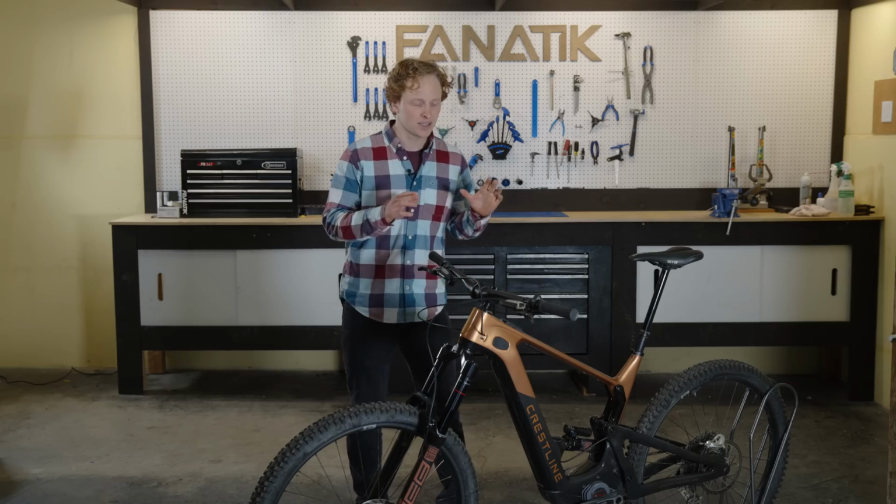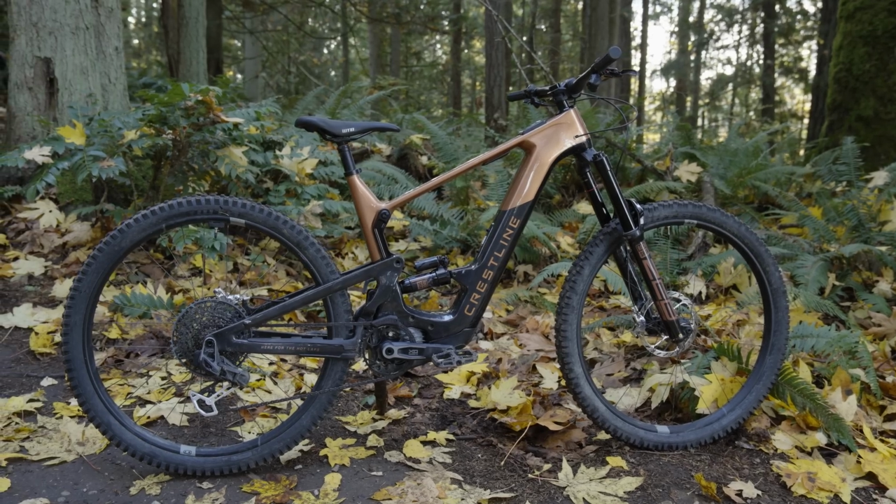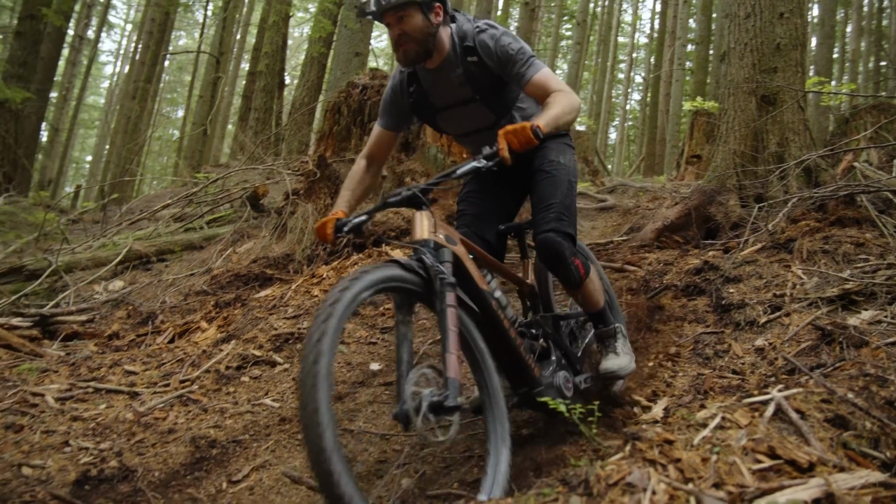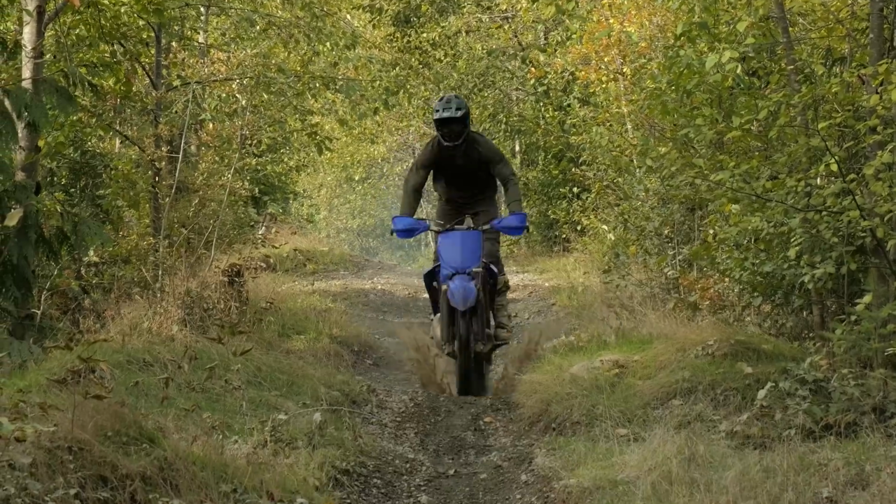At the end of the day, these are just toys, and the point of toys is to have fun. So that's the real question. Which of these is more fun, an e-mountain bike or a dirt bike?